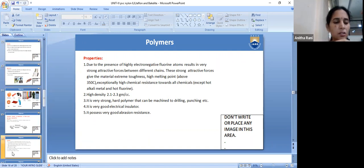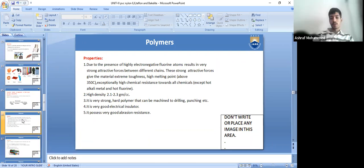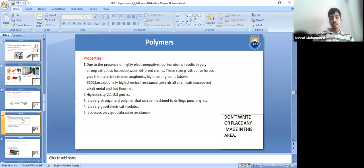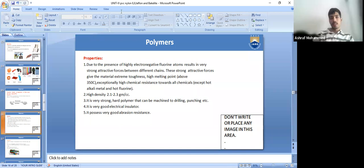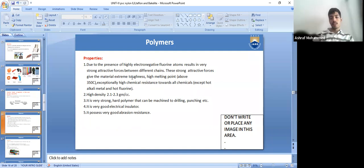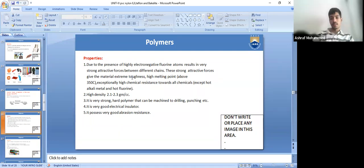Now tell me, students, what are the properties of nylon 66? At least 3 properties. High melting point of 250 degrees Celsius. In the 3 polymers we learned now, tell me the melting points of PVC, nylon 66 and Teflon. PVC is 148 degrees Celsius. Nylon 66 melting point is 264. Teflon is 350 degrees Celsius.